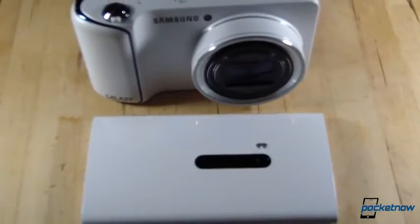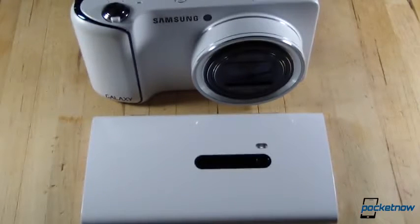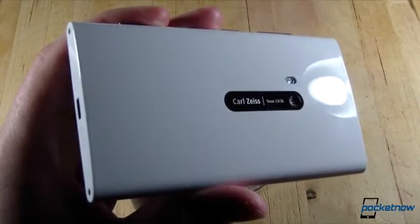Now that we got that out of the way, let's go ahead and compare these device cameras quickly from hardware and software perspectives, and then we'll get into real-world shots and a footage face-off. Let's go. First, let's talk about some lens differences here.